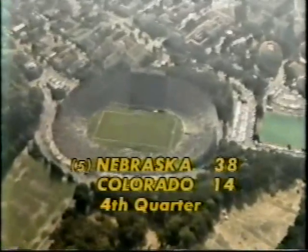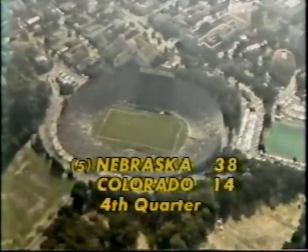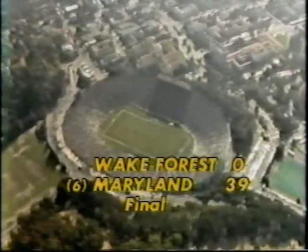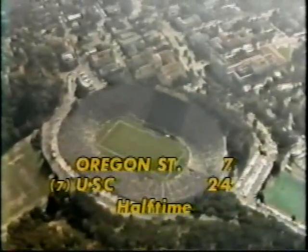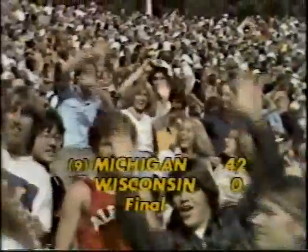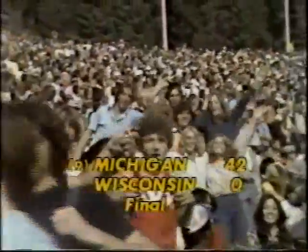Nebraska was down 14-6 in the second quarter, but you can see the Huskers have come storming back, and they have really been scoring the points. Maryland, 39-0 over Wake Forest today, number six-ranked Terrapins. UCLA now beginning to put some distance on Oregon State, USC on Oregon State at halftime, and Michigan just crushed Wisconsin 42-0.